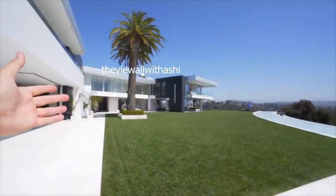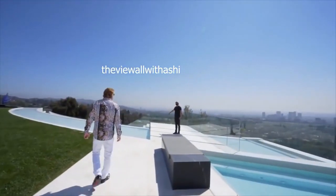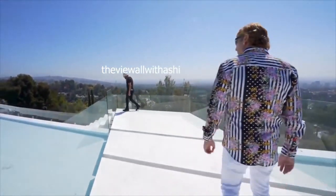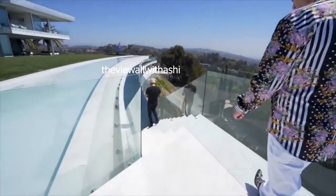How much of the house would you say this is, Niall, percentage-wise, that we're looking at? 15, 10? Yeah. So look at the running track, folks. Oh, you weren't kidding. No. That's a real running track.